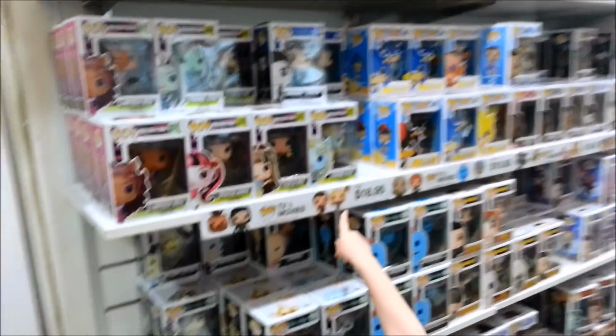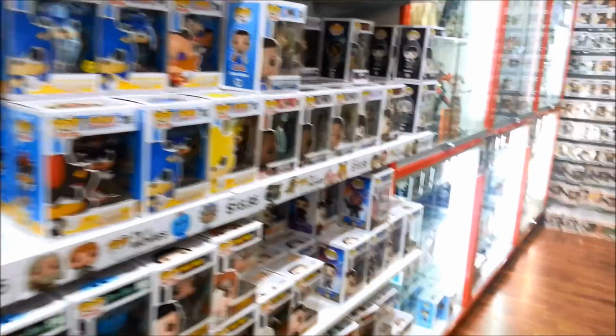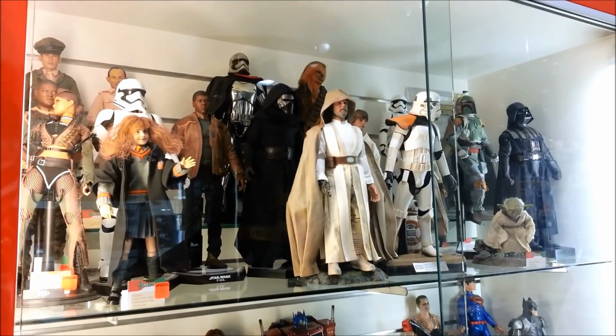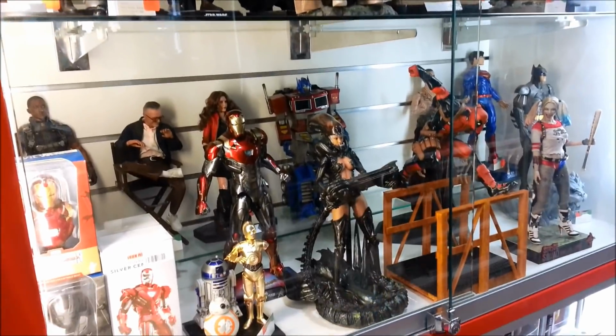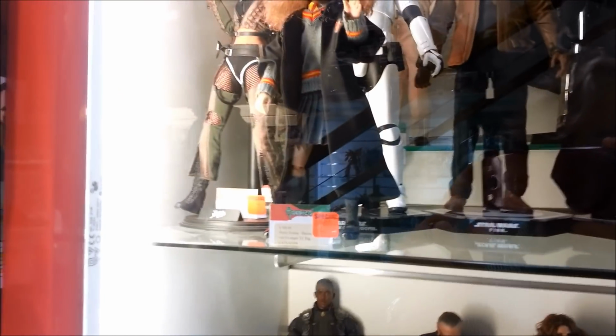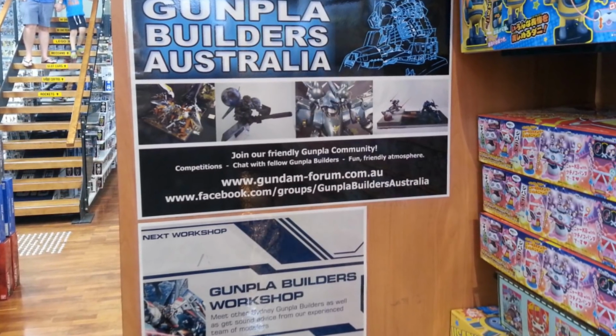Lots of pop culture stuff as well, as you can see. So I would guess that the pop culture stuff and the sci-fi stuff is probably about half of the model offering. You'll see more of the toys when we get upstairs. But the actual traditional scale model stuff, so tanks, planes, military, cars, boats, probably only about a third of the store. As you can see, sci-fi really well supported.